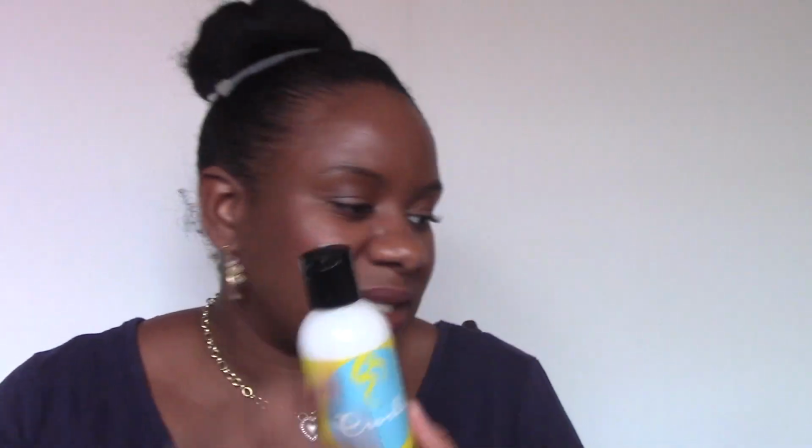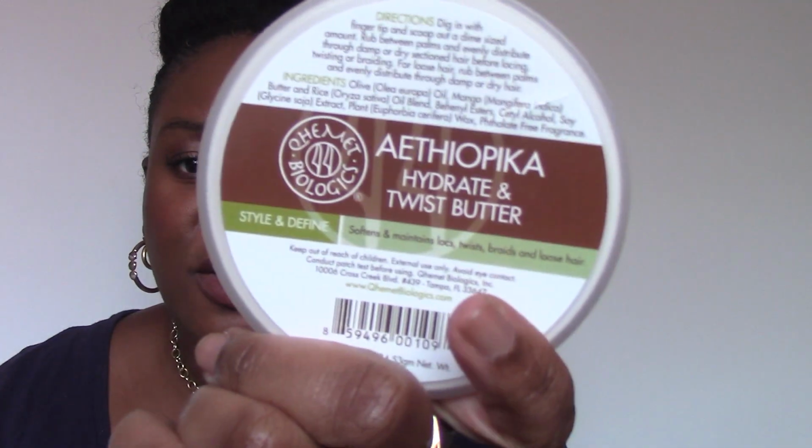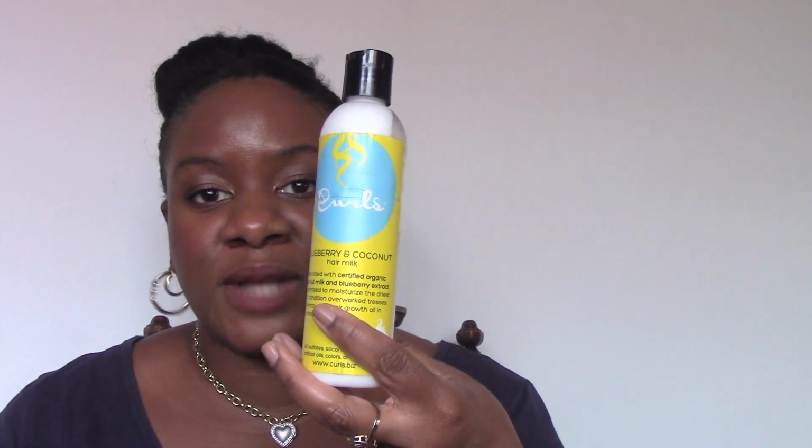I'm going to use it to finish off this bottle, and I'm not going to give it away because I'm already past the halfway point, but I'm going to use this and seal it off with a butter like this one from Comet Biologics. Then I know that the hydration will last a bit longer, but this on its own, no. So I will not be getting this blueberry and coconut hair milk from Curls. No. But again, that cashmere and caviar line has my name written all over it.